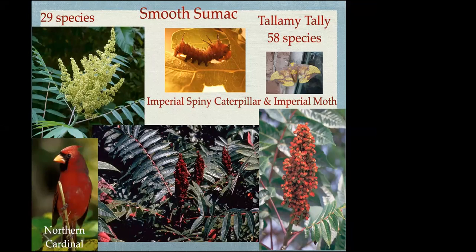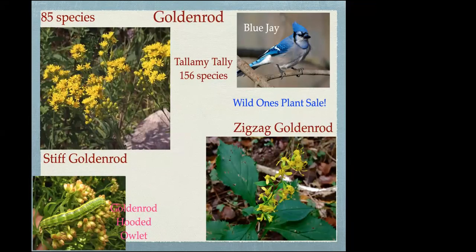This makes it a beautiful fall plant in a naturalized setting, and it provides food long into the winter when birds and other wildlife really depend upon it. 98 bird species eat the fruits that are produced only by the female plant, and it is not deer resistant. And that concludes our trees and shrubs. And now we're going to get into the flowers and the grasses.